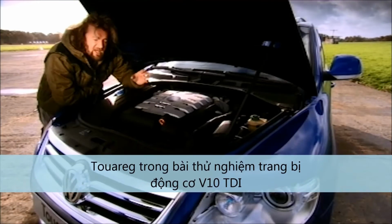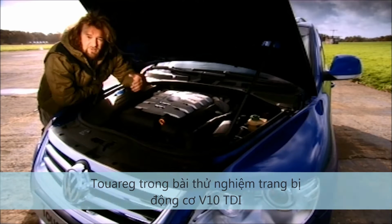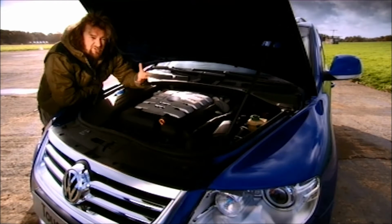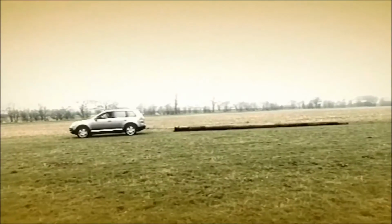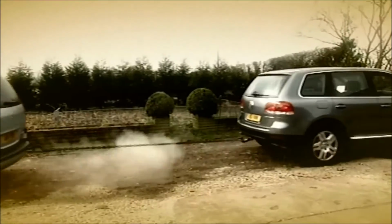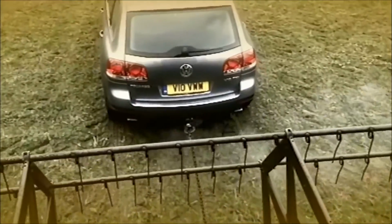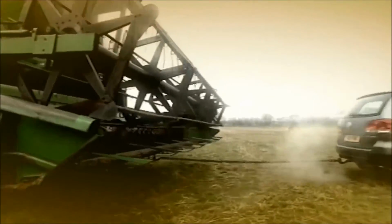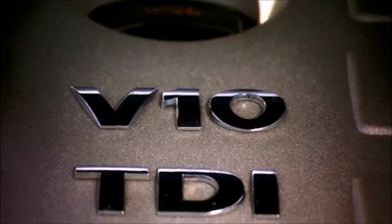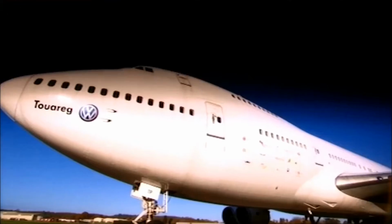When I first tested the Volkswagen Touareg way back in 2003, I actually tested the power of its awesome 5-litre V10 diesel, which at the time was one of the world's most powerful engines, by just dragging lots of heavy stuff around. Like an enormous telegraph pole, a people carrier trying to drive the other way, and a 7-ton combine harvester. That mega engine, with its whopping 750 newton-meters of torque, pulls all of those things.